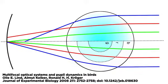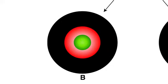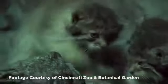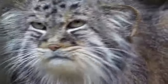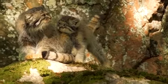The middle optimized for green wavelengths, and then red, and then blue. This works, but if you have a circular pupil, then when you contract, the area of the lens optimized for blue gets completely blocked. A vertical pupil, on the other hand, preserves all of the color optimization. Now, as is often the case when it comes to how animals perceive the world, we're not 100% on any of these things, but we do know that with its lifestyle, a vertical pupil would be advantageous to Pallas's cat. So their adorable pupils, it turns out, are a mystery. An adorable mystery. They shouldn't be there, but they are.